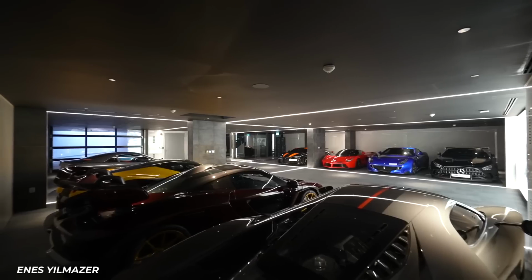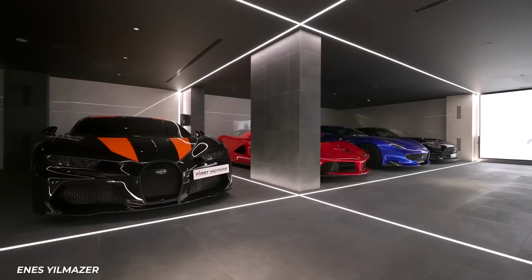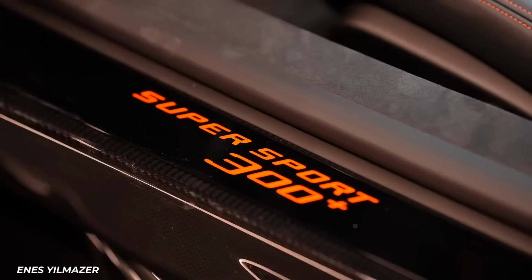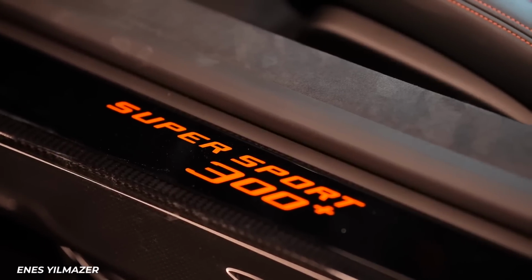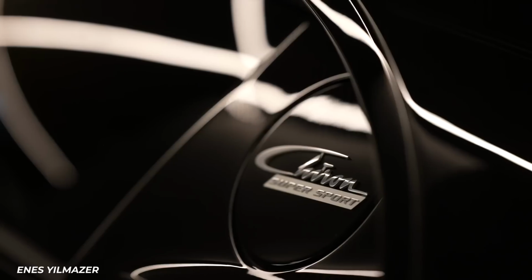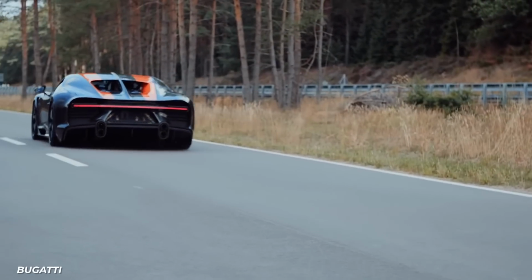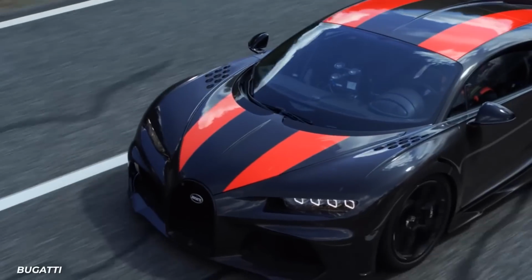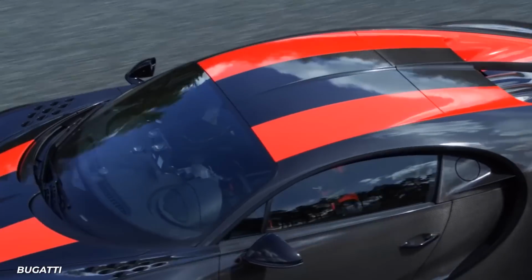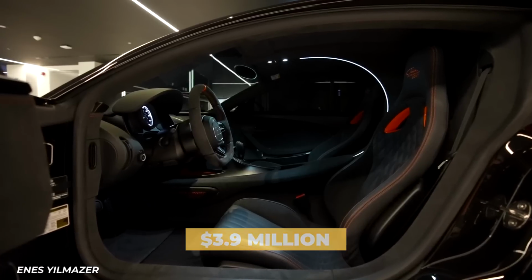Just to set the mood, let's take a look at one of the garage's crown jewels. That would be the super rare, super fast Bugatti Super Sport 300 Plus. By super rare, I mean only 30 of these were ever created. By super fast, I mean it is one of the quickest rides money can buy, with a top speed of 304 miles per hour. That's why it runs upwards of $3.9 million.